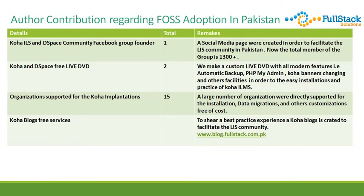Next, I have also created a Facebook group for the LIS community, named Pakistan Koha ILS and DSpace Community, of which more than 1300 librarians are members. We usually discuss all the problems on social media, Twitter, and Facebook groups. This Facebook group is the most common group in Pakistan. Every librarian and IT staff member shares their problems, and I respond to their queries accordingly.